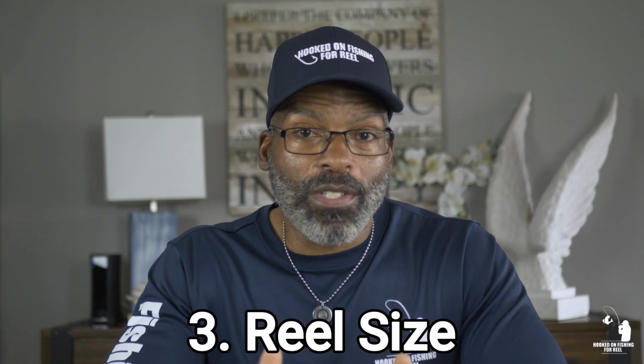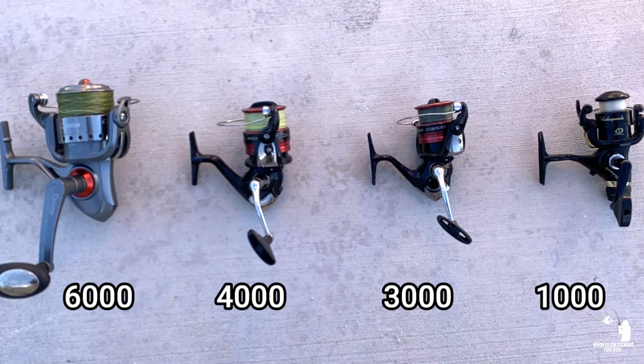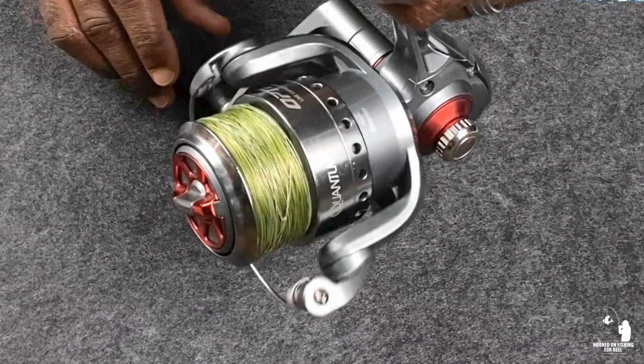So let's talk about reel size. Spinning reels come in different sizes today, ranging anywhere between 1,000 to 10,000. Now, I'm pretty sure they go above 10,000, but for this video, we're just going to stick with this range, 1,000 to 10,000. Now, the bigger the reel, the more line it can hold and the heavier pound test it can hold. Now, this is important, guys, because let's say you go out and you buy a 2500 series reel or a 3000 series reel.